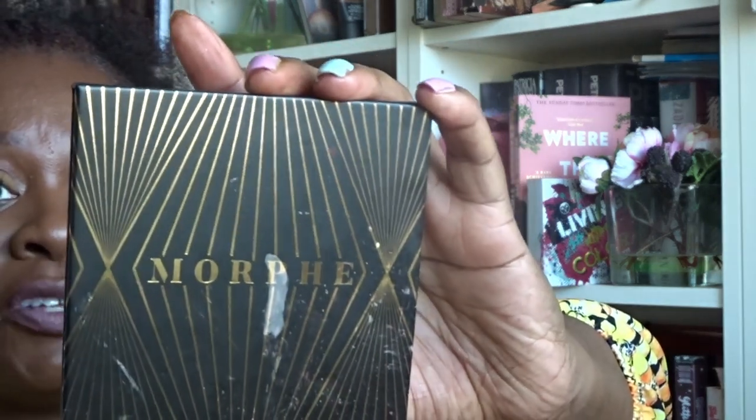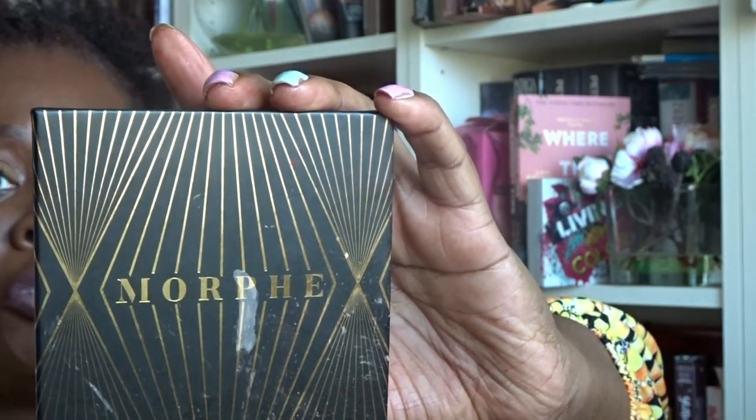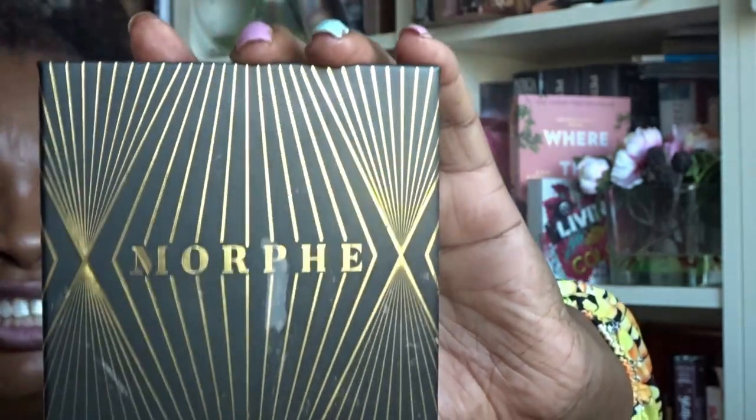Whereas on this side of my face, I used the Morphe bronzer, these are called the Glam bronzers, in the shade Leader. That's giving me more red on this side of my face. So I would say between the two of them, they both work. If I combine the two, they both work.